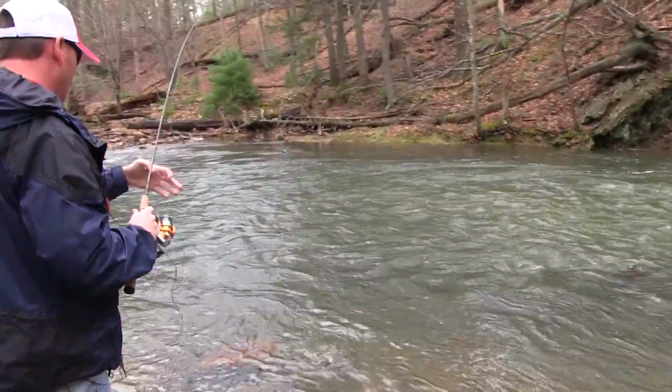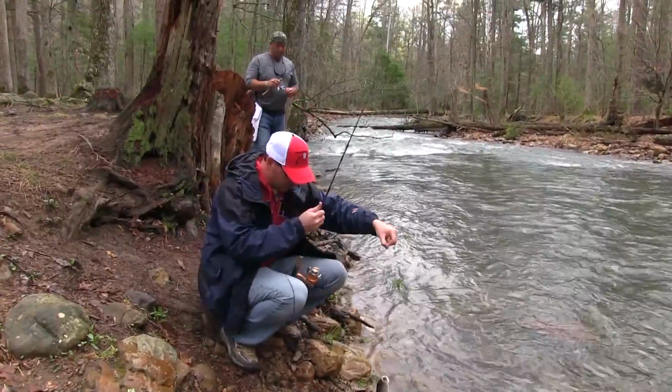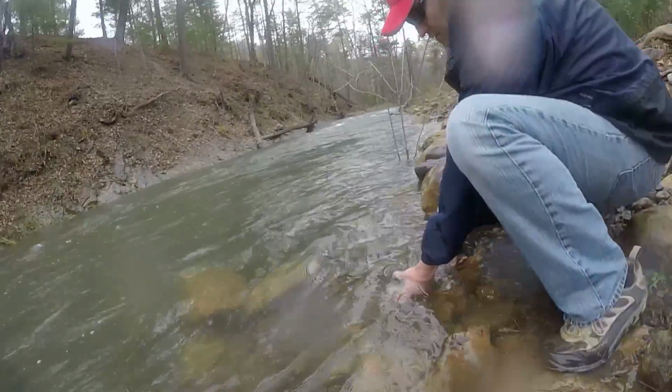I don't think the people that live in Central Virginia, the southeast side, realize how beautiful and how good this is up here. I surely had no idea of the stocking that goes on up here. Pretty simple system. You don't need expensive gear. You don't need a lot of gear. You just need the right gear, and that starts with some Pautzke eggs.